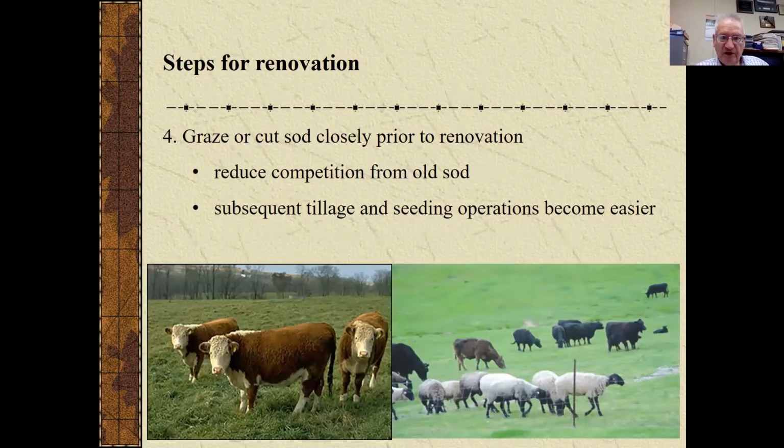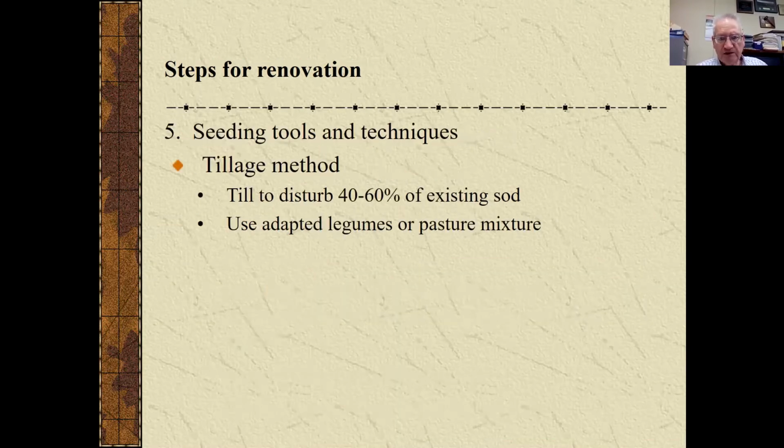So when you're going through the renovation, if you have existing sod, you can graze or cut that as close as you can to reduce competition from the old sod. That makes subsequent tillage and seeding operations easier to do and more effective. With some seeding tools, if we're going to use tillage, you're going to till to disturb a significant proportion of that sod. And then, of course, you want to use adapted legumes or a pasture mixture. Again, it depends on what you're trying to establish, whether you're going back to native grass or a cool season grass or grass legume mix. You want to use species, of course, that are adapted to your area.